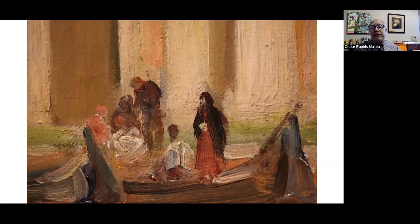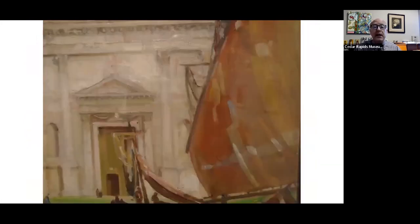And here, in a very, very close-up detail, those same figures. And again, you can really see the texture of the paint, and you can also see the texture of the canvas upon which the paint has been laid. Here, a little bit of the architecture and the sail of one of the boats to the right-hand side. And you can see he's also using that same very loose brushwork in this section as well.